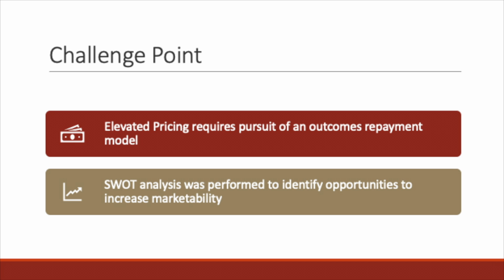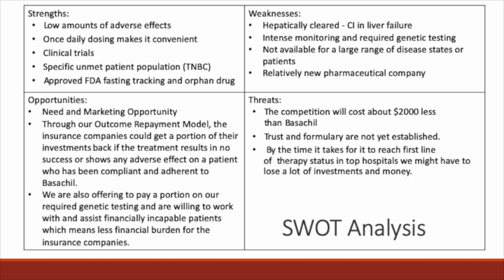In order to combat this, our company has performed a SWOT analysis in an effort to increase drug marketability and develop an effective outcomes repayment model focused on cost, reimbursement, and patient outcomes and satisfaction. Our SWOT analysts determined some of the strengths of Basic-Hill were decreased adverse effects, outcomes which are proven in clinical trials, and fast-track approval. We also had weaknesses, including intense monitoring and required genetic testing for Basic-Hill, in addition to the narrow population we are appealing to, due to the indication of triple-negative breast cancer. Threats that we face include cost and trust.